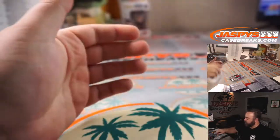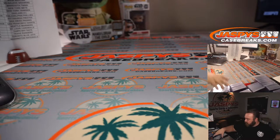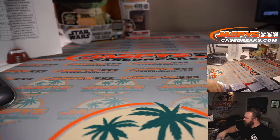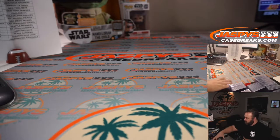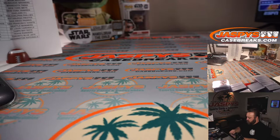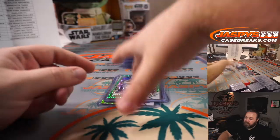So that was the break. Let's do a little recap for you guys. Very nice case again. Let me just double check that these are all the autos. Cool. So here's the non-autos, and then a couple special ones that I saved to the side.